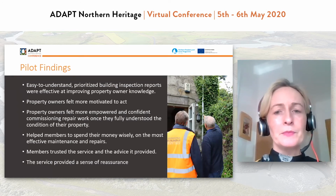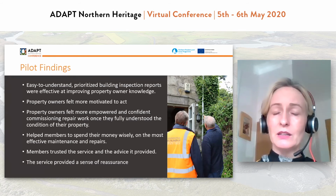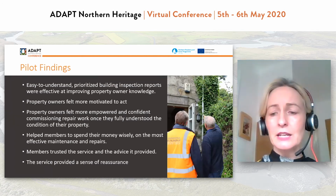And members trusted the service and the advice it provided. That was a key benefit of this scheme. It was an impartial service, so they felt really confident in the advice that it was giving, and it gave them reassurance.